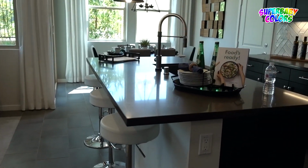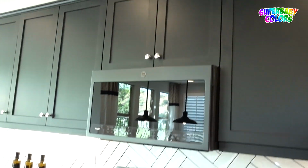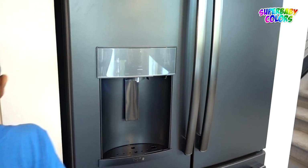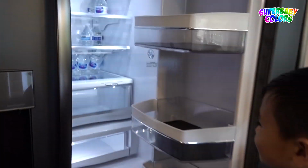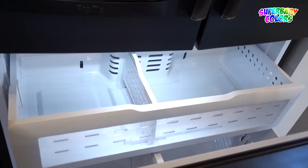Look at the kitchen. Wow, Ryan loves cooking. Wow, Tiger. Look at the pantry. What's in the refrigerator, Tiger? Water. Ryan loves water, because he needs to keep hydrated. Any ice cream? Oh, no ice cream.